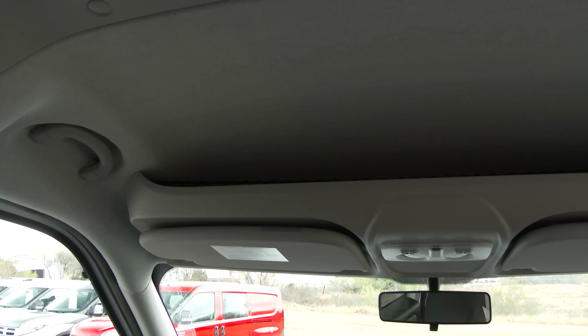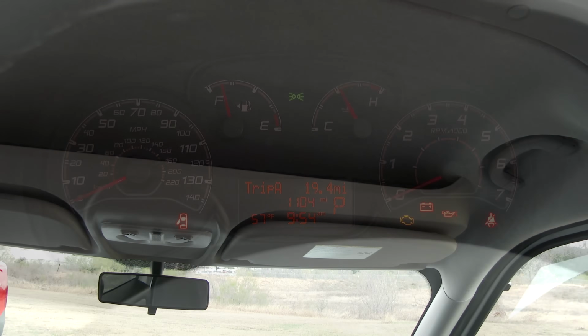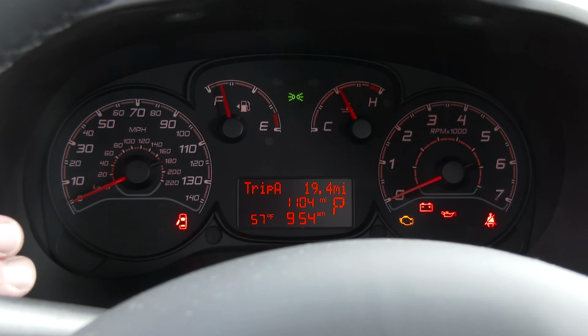Moving up to the ceiling, we have some additional storage right there above the sun visors all the way across the front. The instrument cluster is a basic, very European-styled instrument cluster.